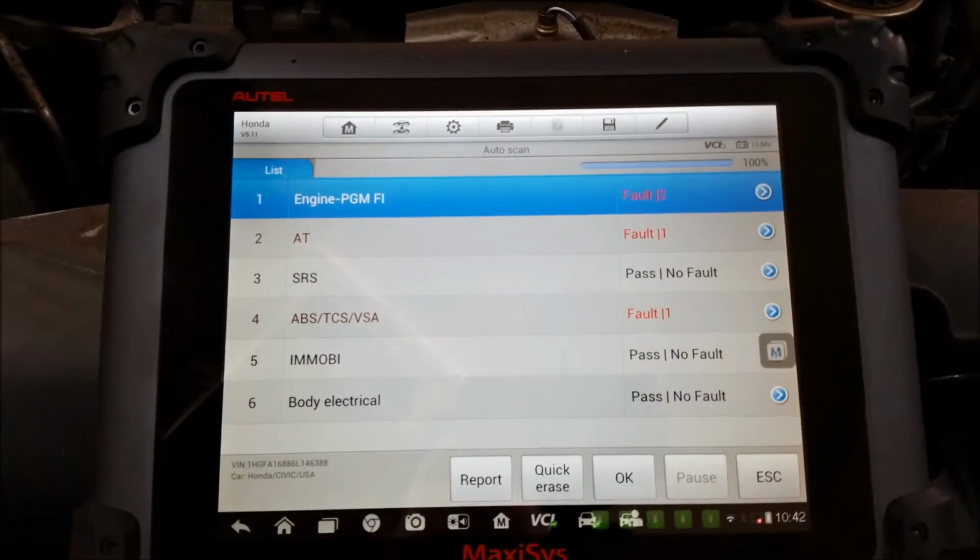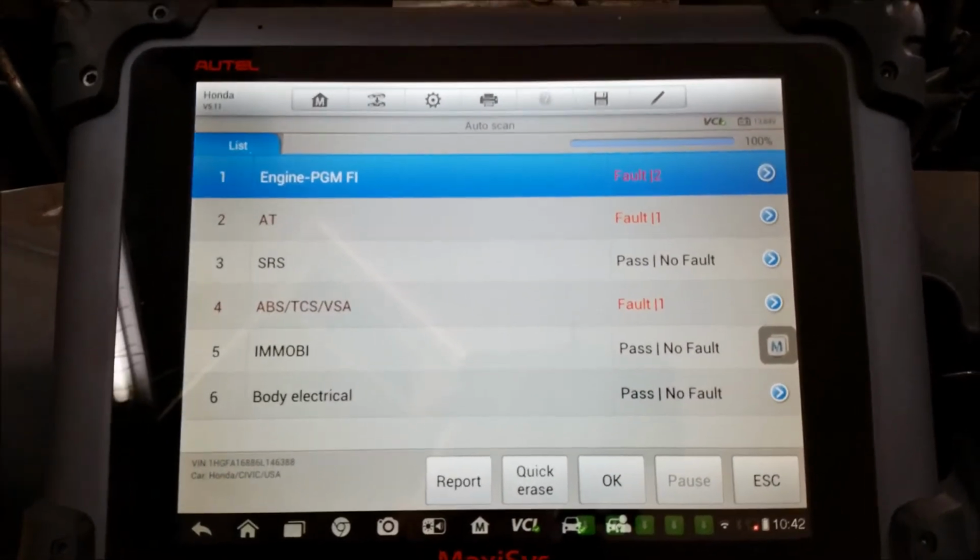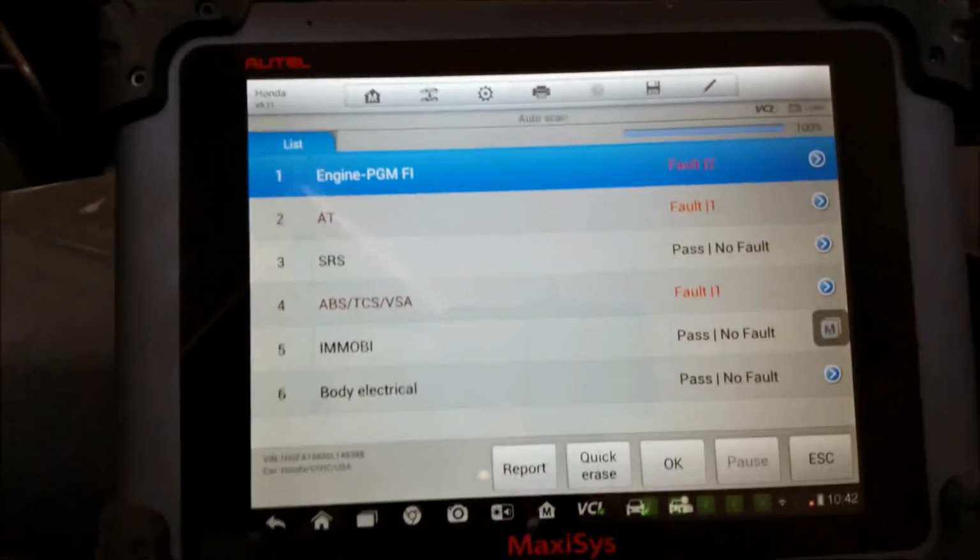But let's scan this thing. Let's start with the check engine light first, because that may be the biggest ticket item. And let's see what we make out today. Well, I've logged in already. I'll cut to the chase. Won't include you in the boring stuff.